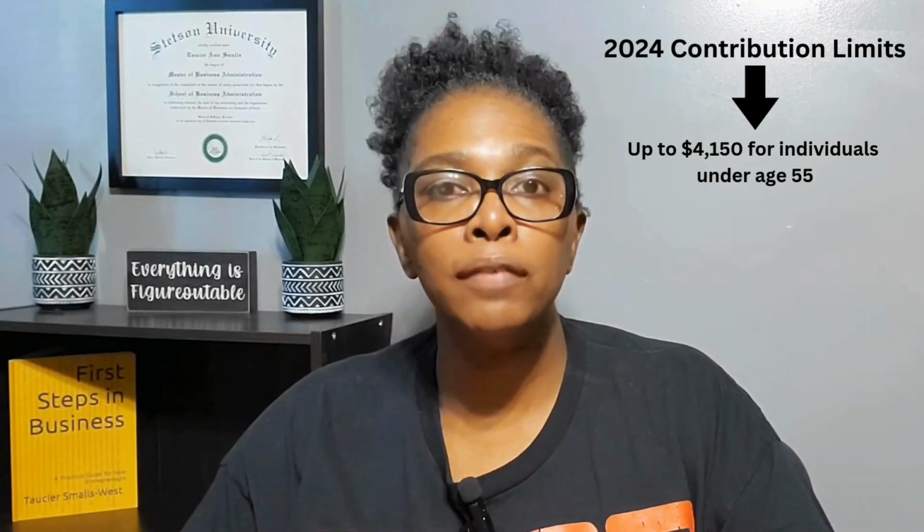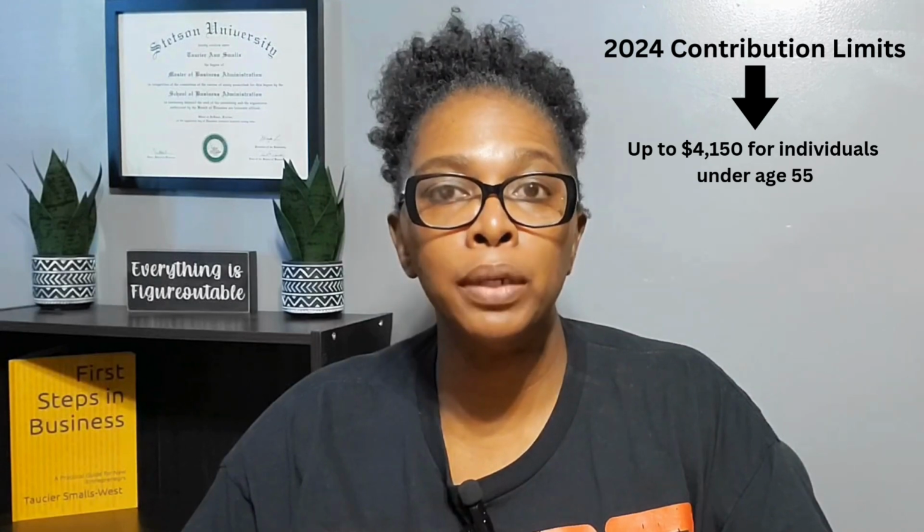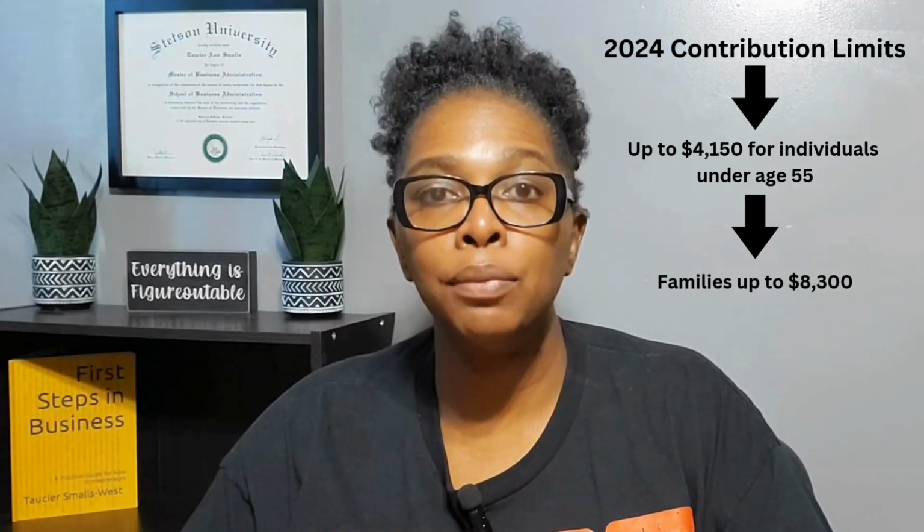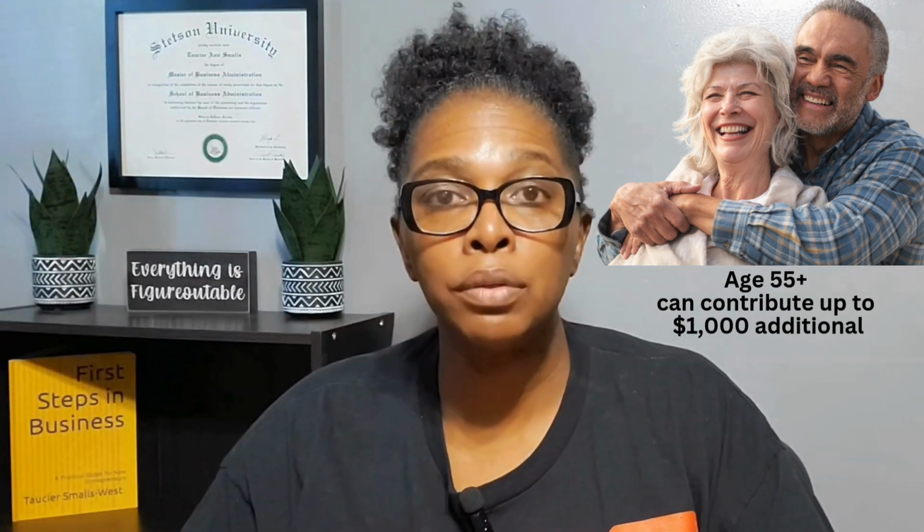Now, like the traditional IRA, there are some contribution limitations to an HSA. In 2024, you're allowed to contribute up to $4,150 as an individual, but families can contribute up to $8,300, and taxpayers who are age 55 or older could contribute up to an additional $1,000.